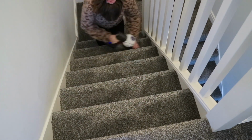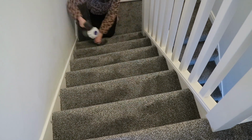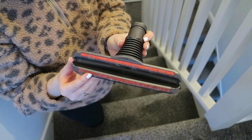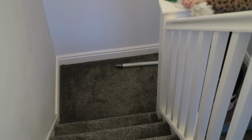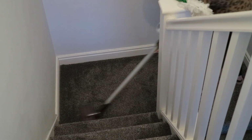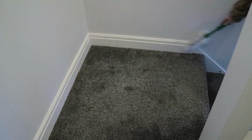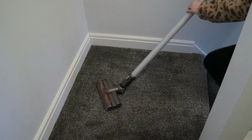I wanted to share with you guys this attachment for the Dyson. I think it does come with the Dyson that I have. The one I have is the V6. It's quite an old one, but it still works amazingly. And I love this attachment. I use it everywhere. You would have seen me use it on the sofas, but I also use it on the stairs because it just picks up everything so well.